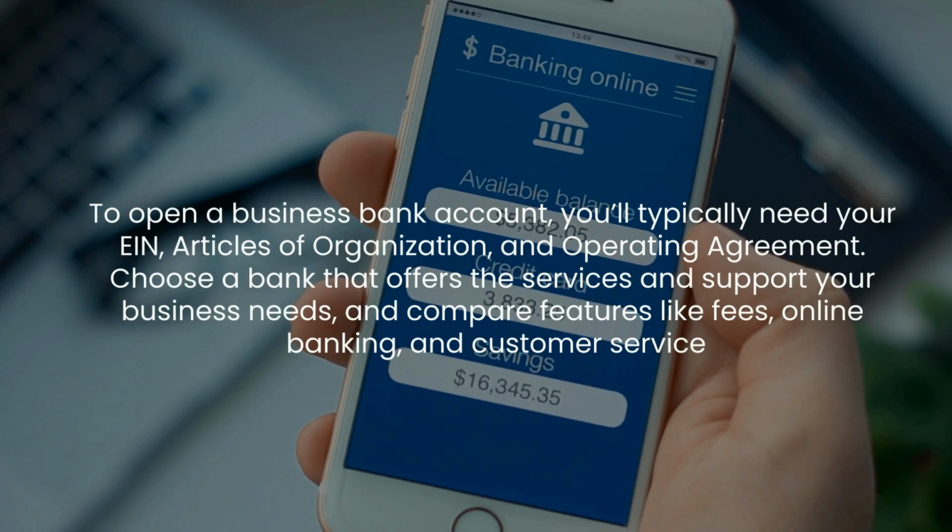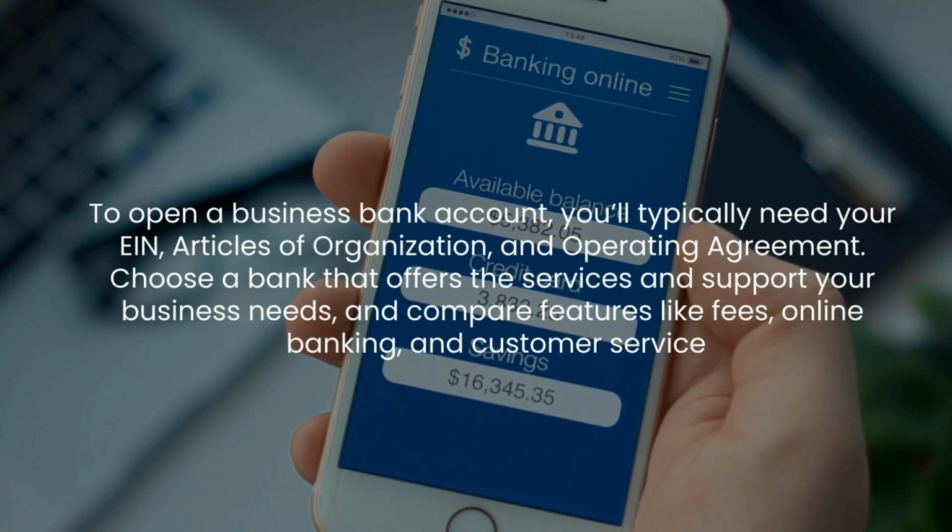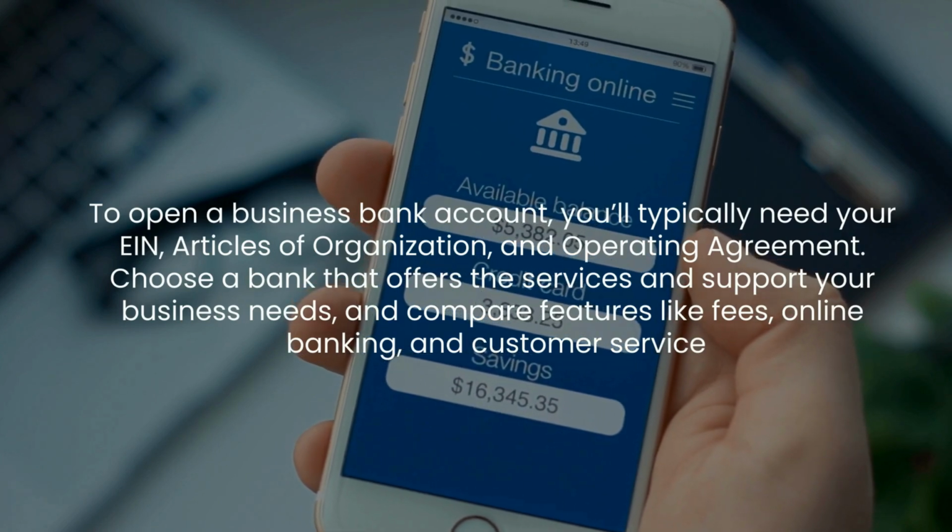Choose a bank that offers the services and support your business needs, and compare features like fees, online banking, and customer service.